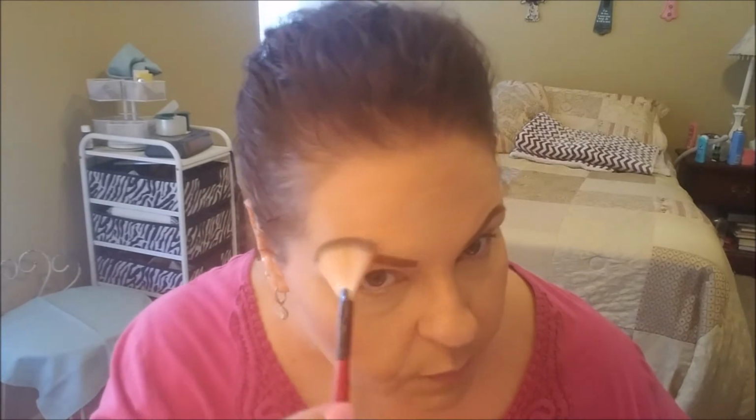I'm going a little heavy with this because I'm going to use a big powder brush to kind of blend everything out, and then I'll go back and reapply where it's needed. I'm also going to put this Peach Glow on the bridge of my nose. Yeah, I'm happy with that. Now I'm going to go through and use this brush that I used for my translucent powder earlier, just to kind of blend it all out, and then I'll go back and reapply where needed. Alright, so I'm blushed and highlighted now.